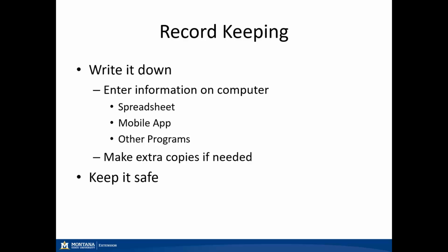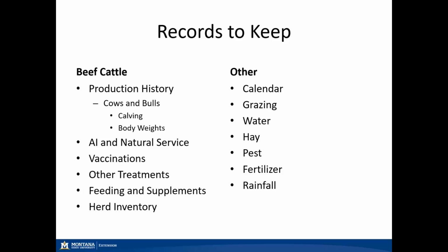But keeping it safe is crucial so you can refer back to those documents later as you're trying to make some culling decisions, or just trying to decide which bulls to purchase, or if you're going to purchase some new replacement heifers. So referring back to those records can help you make those decisions. There's several records that you can keep. So production history, write down the calving information on your cows.